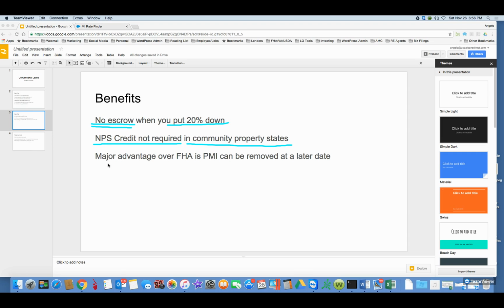And so the major advantage of conventional over FHA is the PMI can be removed when you hit the 20% equity mark. But with FHA, it cannot. With PMI for FHA, it's on there for the life of the loan. But for conventional, you can have that taken off when you hit that 20% marker. So that's a really cool thing.